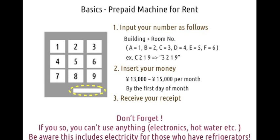3. Receive your receipt. Don't forget. If you do forget, you will not be able to use anything. All electronics, hot water, and other electric devices will shut down. This includes refrigerators.